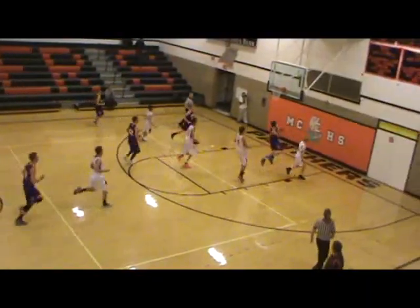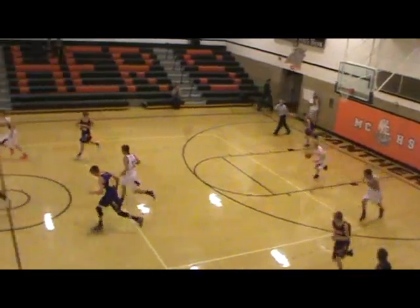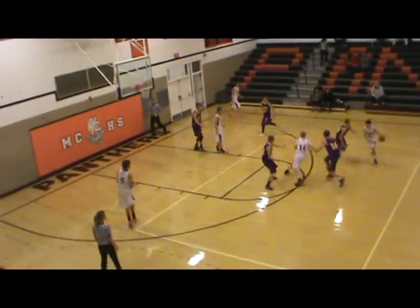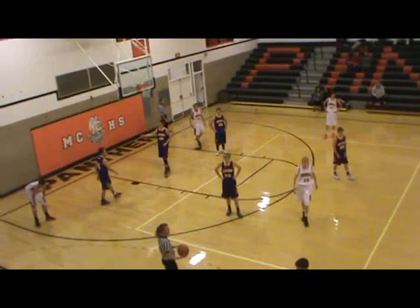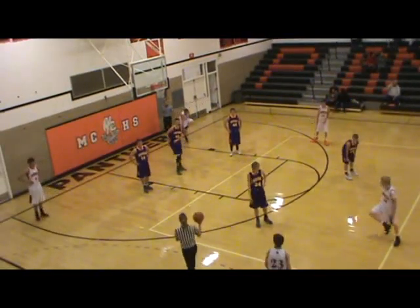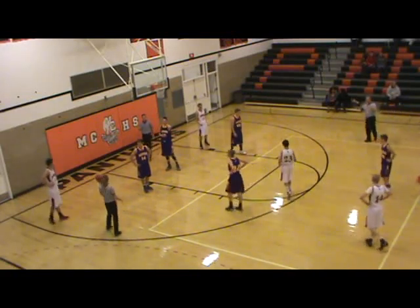Here comes Bayfield back as they've got a little momentum going, but the shot is missed. It's the underside of the rim, and the Buckaroos now trying to get it back down into the offensive end quickly ahead of the Bayfield defense. It was McCabe Malloy dribbling with the basketball there, and he's going to be fouled apparently by Ted Haydinger. That'll be his second of the night.